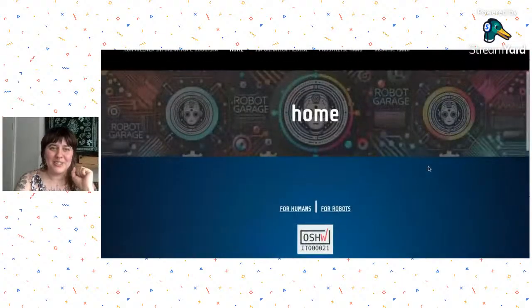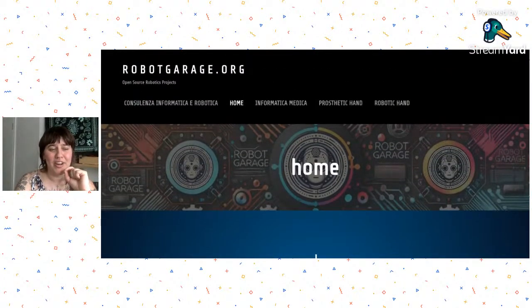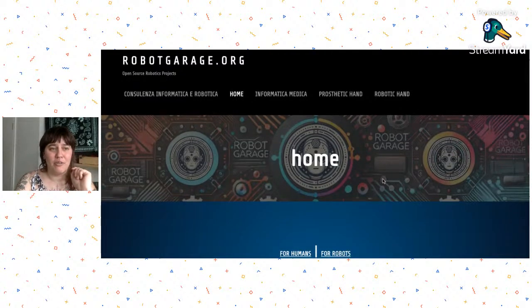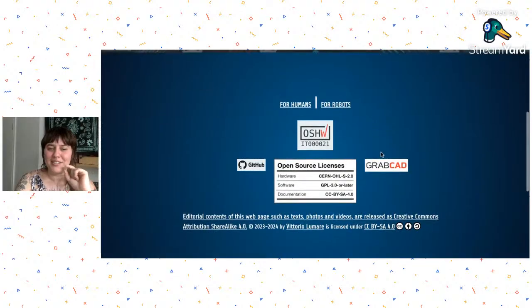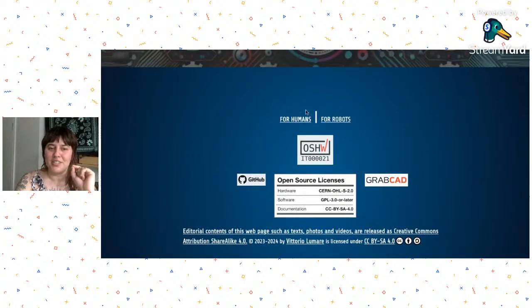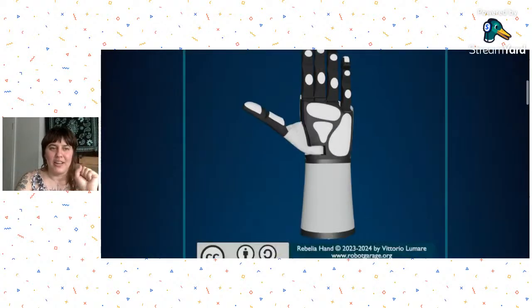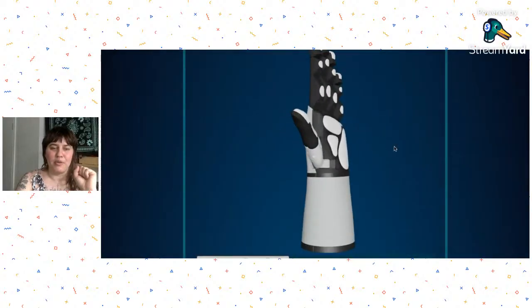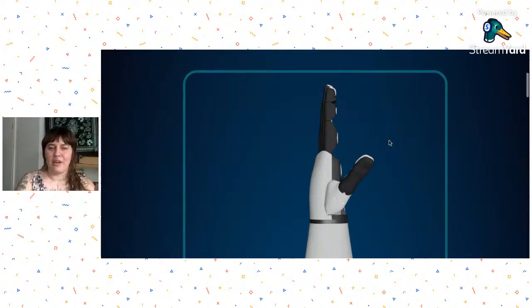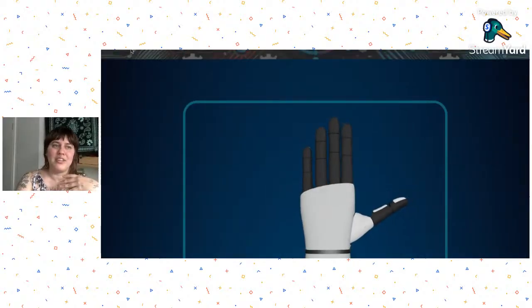And okay, so this project is the Rebellia hand. This is being produced by Vittorio Lamare as part of Robot Garage, an open source robotics project based in Italy. This hand is so cool. There's an option for humans and an option for robots. I'm going to look at the robot real quick so you can get an idea. This is a nice robot hand that you can get for your robots. If you are currently doing some work around robotics, especially humanoid robotics, this is a very great resource to have access to.